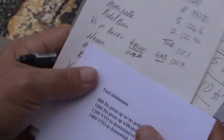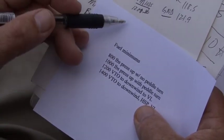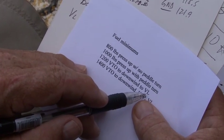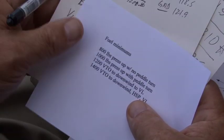And this fuel minimum is so that I can do a vertical takeoff, accelerate down to downwind, come back, do a deceleration, and do a vertical landing, and still have a comfortable margin.